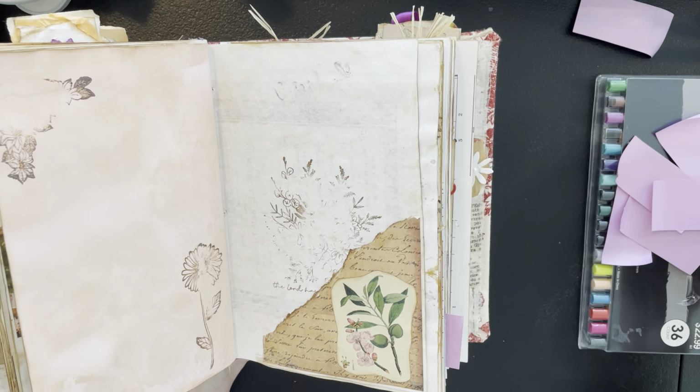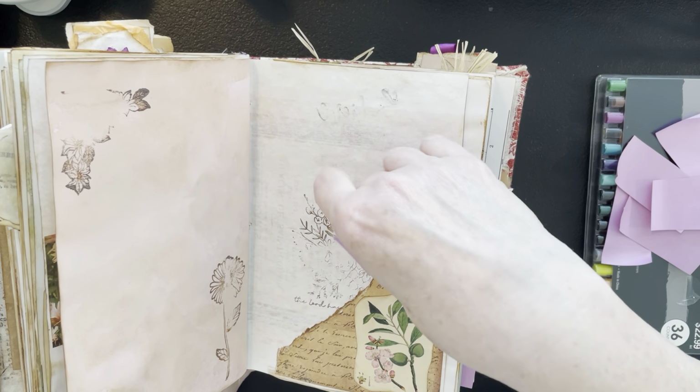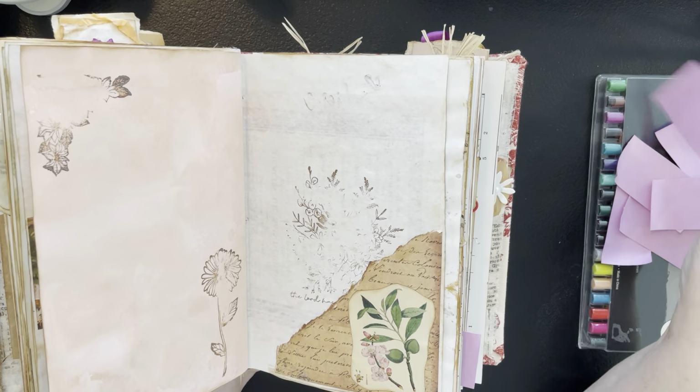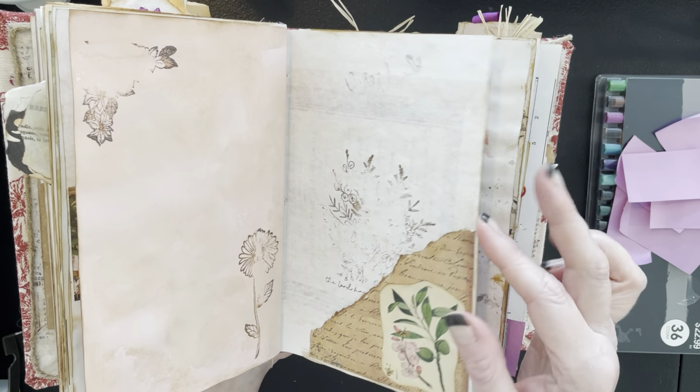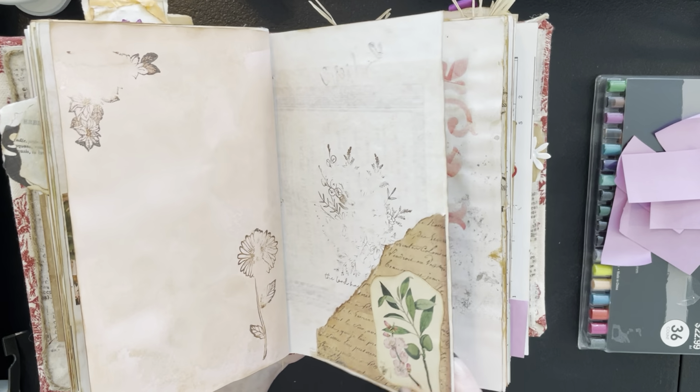And in this one, let me make sure, I think this is a pocket. Yeah, it is a pocket. I haven't stuck anything in there yet. I was debating about what to do. But again, more journaling space and a pocket to hold something pretty in the future.